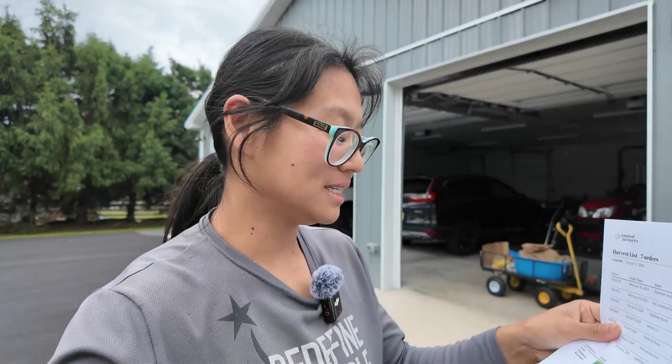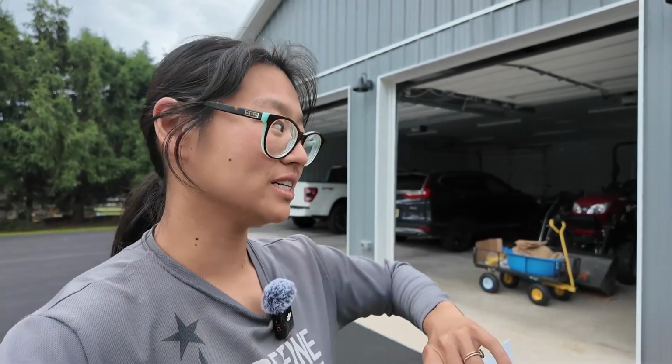So this is what my pack list looks like. Basically, I go down through the list to make sure I have everything that I need. I get everything ready. And because it's going to be low 50s tonight, I'm actually gonna leave everything outside. And that way in the morning, I can just grab and go. So we're gonna get going to harvesting right now.